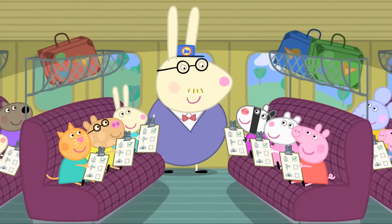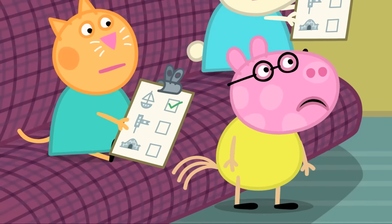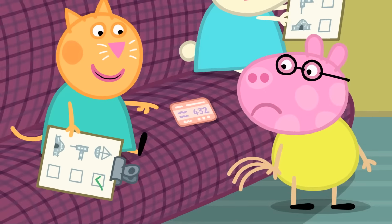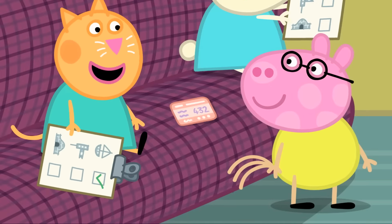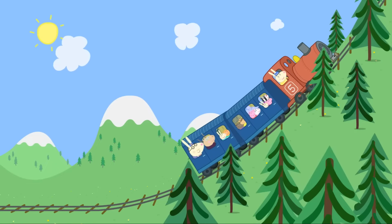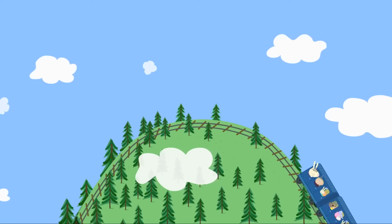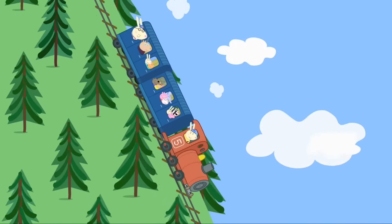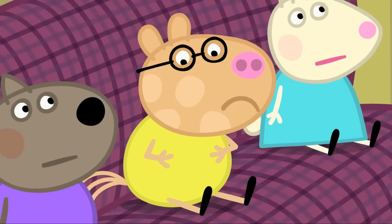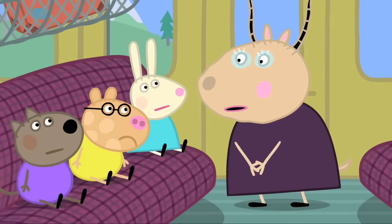Tickets, please. Mr. Rabbit has come to check everyone's ticket. I think I've lost my ticket. Oh, dear, oh, dear. Meow. There's your ticket, Pedro. You were sitting on it. Now you try not to lose it again, Pedro. The train is going slowly uphill. The train is going quickly downhill. Madam Gazelle, I feel a bit sick. Can I go to the front, please? OK, Pedro. You can go to the front of the train.